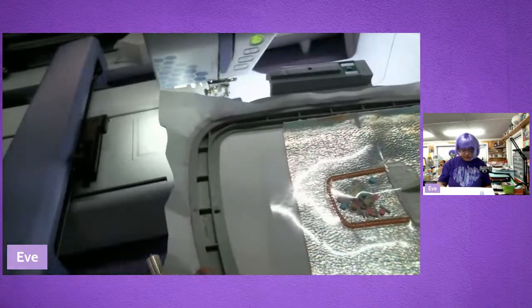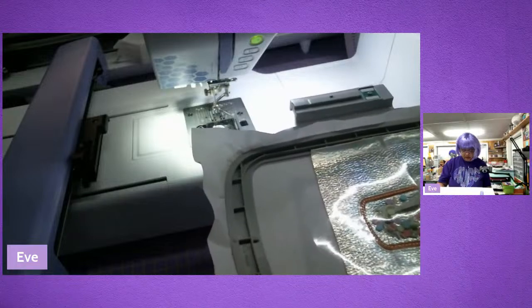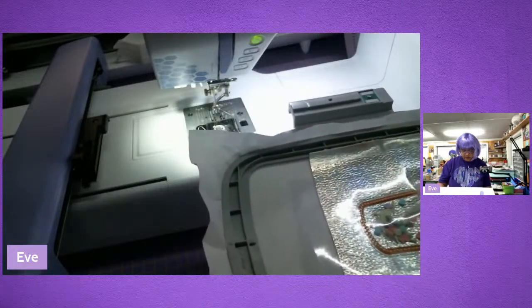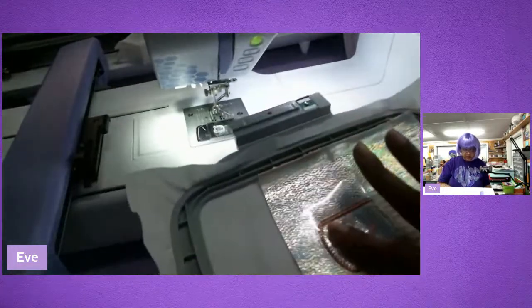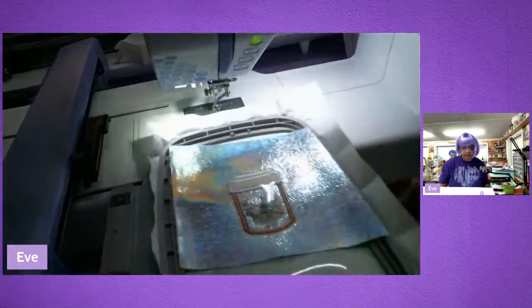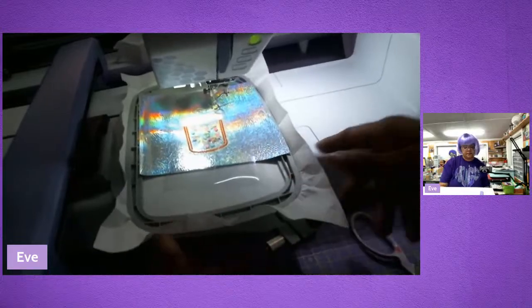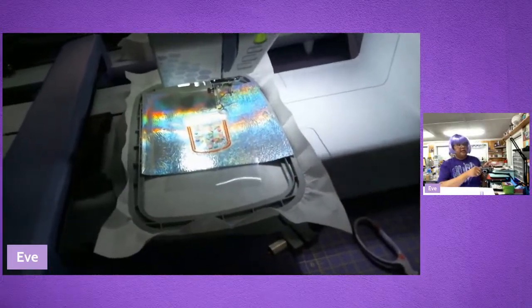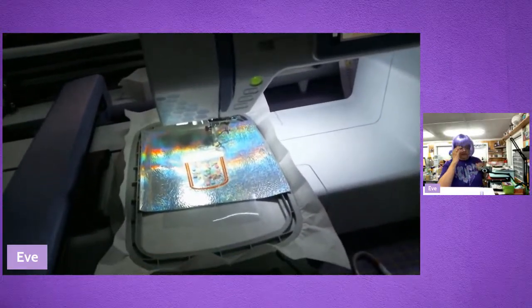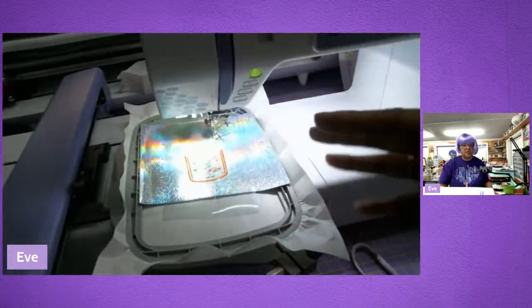Let me spread this out some, because it's kind of clumped up and I don't want it to be clumped up, I want it to lay a little flatter than that. All right, now. Okay, so y'all, sorry, this is like totally in the way.